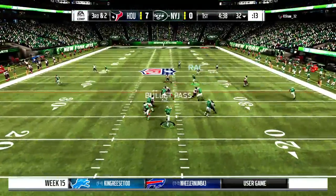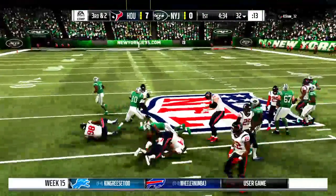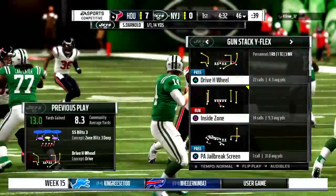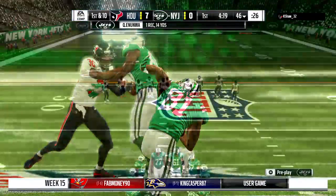Third and 2, Darnold. And he's got a keeper. And he slips up past the 45 before being tackled. 14 yards is the pickup there and a Jet first down.